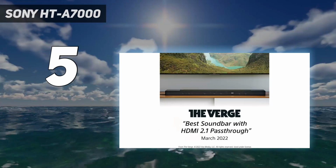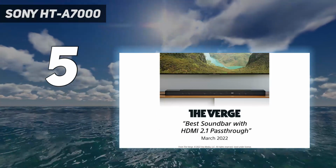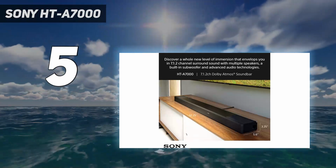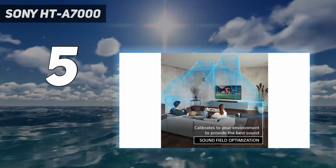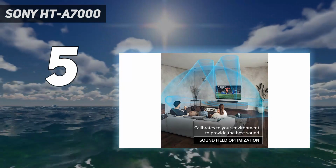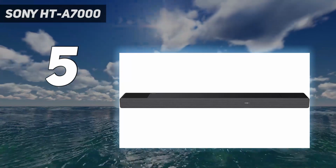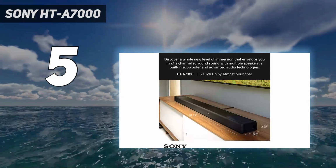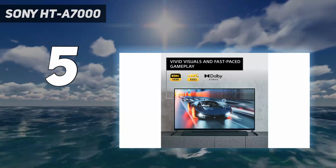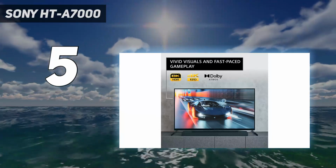Design. The Sony HTA-7000 is one of the few soundbars in this list to have an LED display, which, although a nice touch in theory, is not as helpful as it looks. Instead, we found it difficult to tell which sound mode we were using when changing this using the display. It's also quite large, making it not suitable for TVs under 55 inches. If this is an issue for you, we'd suggest looking at a more compact option like the Bose at number 4 in this list.